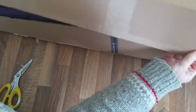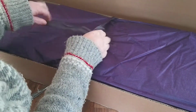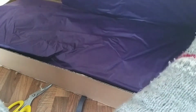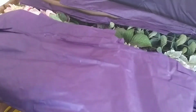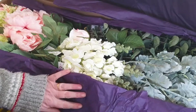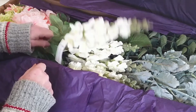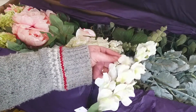It's so much easier to make a purchase online when you've had a personal recommendation, and this particular company was recommended to me on one of the floristry groups I belong to on Facebook. If you're thinking about buying artificial flowers, I would carefully look at what the individual flowers look like. My personal preference is to get them to look as lifelike as possible, so I really stretched my budget and bought the most expensive blooms I could afford.